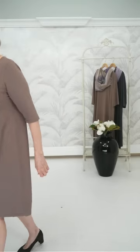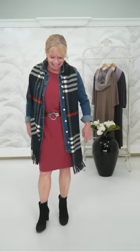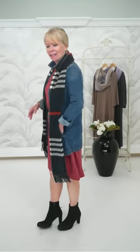Of course, Lorraine, you'd put your own stamp on this. Give it a little funkiness. I would. Jean jacket. The longer length, the shorter length would work well too, but I adore this long one, especially because it's got pockets. And put a scarf over it, turn up the collar and put a belt on. So this is the look that we had mentioned earlier.